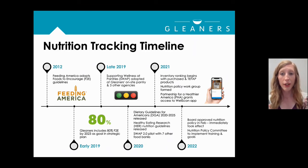This led us to ranking our inventory in 2021, starting with purchased and TFAP products. We formed a nutrition policy work group within our organization, and in this year we also received a grant from PHA, or the Partnership for Healthier America, to gain access to the WellScan app, which makes it very easy to rank food nutritionally as red, yellow, or green, just by scanning the barcode on products.